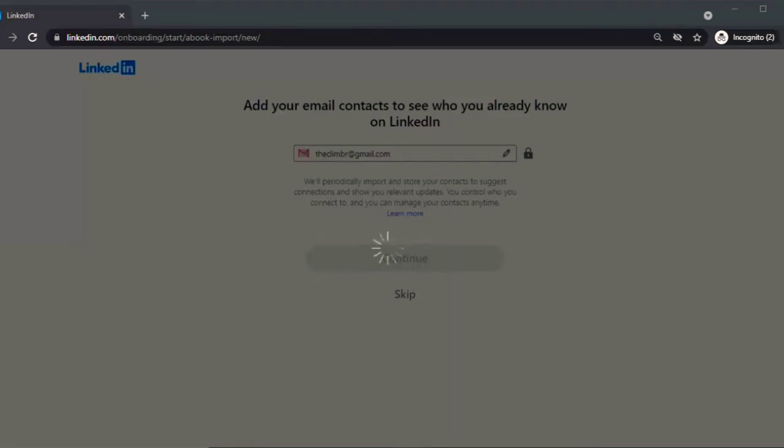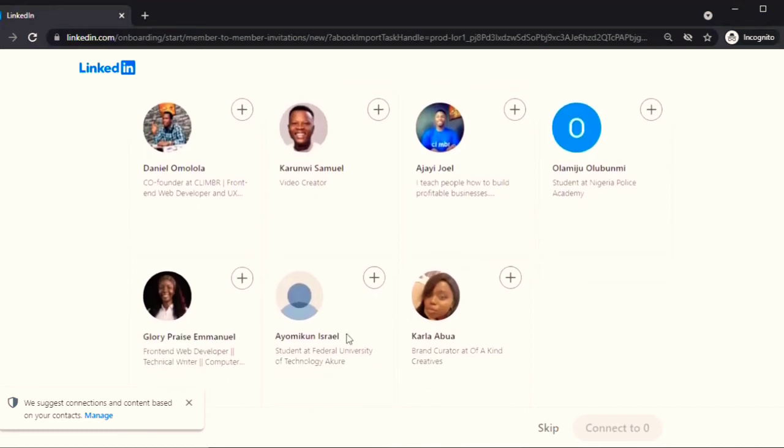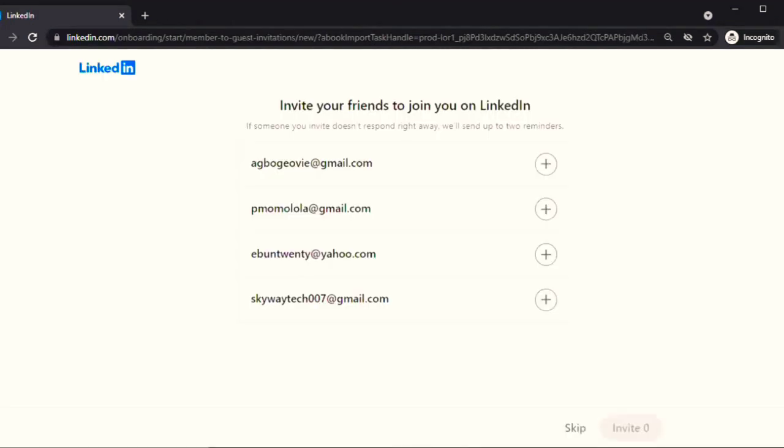I hope this is correct. Yeah, sure it is. Hold on. Do you trust LinkedIn? Yeah, I do. So we've been able to link our email with it. The thing with linking your email is it automatically recommends people that have been in contact with your email to start with. Like you might know some people. So look at this. Connect with Karen, connect with Carla, connect with Glory Praise. But let's just connect to 2. Okay, so let's skip this. Let's go to the main work.